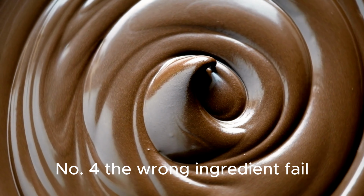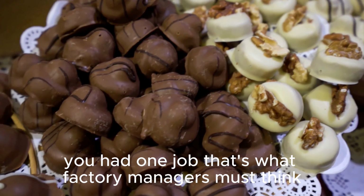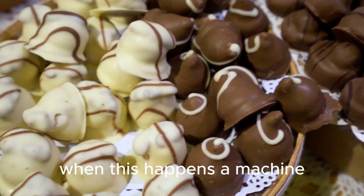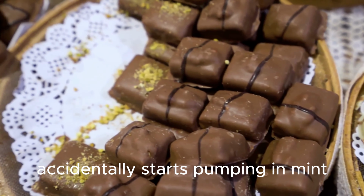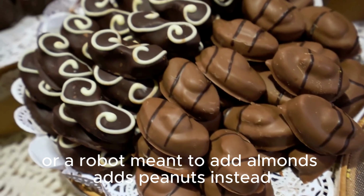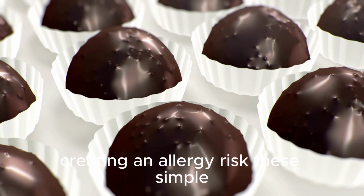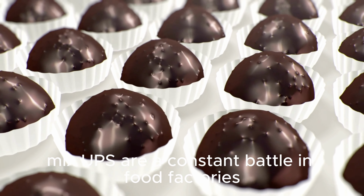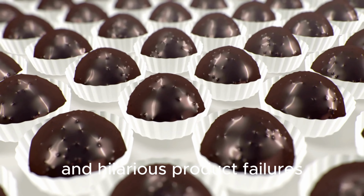Number 4. The wrong ingredient fail. You had one job! That's what factory managers must think when this happens. A machine, calibrated to inject caramel into a chocolate bar, accidentally starts pumping in mint. Or a robot meant to add almonds adds peanuts instead, creating an allergy risk. These simple machine mix-ups are a constant battle in food factories, leading to massive recalls and hilarious product failures.